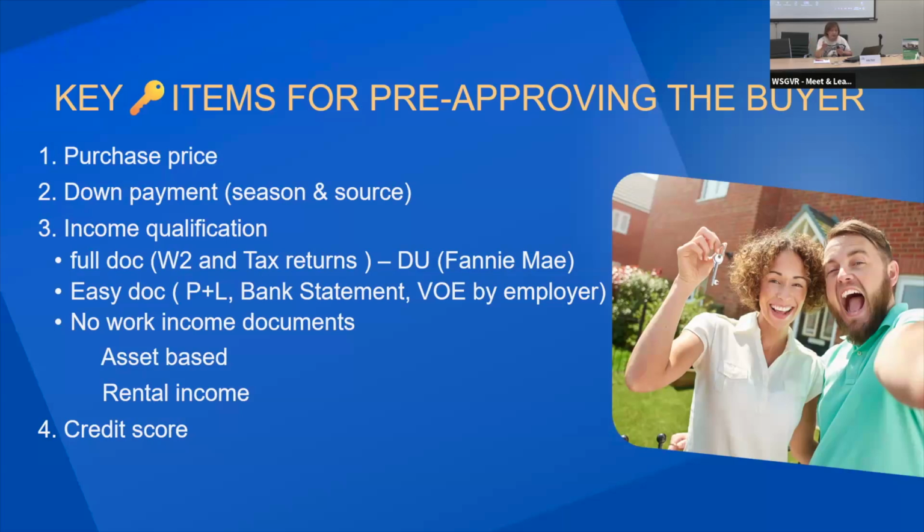You just look at their income, do the debt-to-income ratio, and run the credit report to see how much they owe. Then you can see if they're approved or not approved. It's very easy. It's a strict guideline. So a lot of times you see listing agents ask for a DU approval. That's the Fannie Mae Desktop Underwriting. We can only do those for full doc. If they don't have full doc, you can't get a DU.